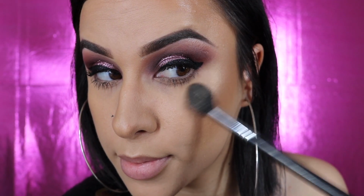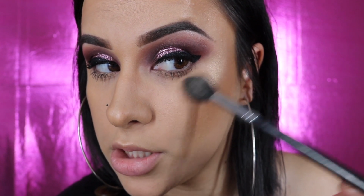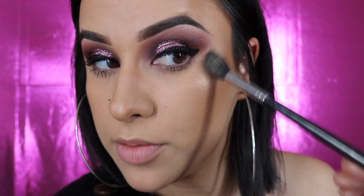I'm gonna start focusing on this part only. You don't wanna go too low down here. You just wanna focus on the part of your cheekbone where the light's gonna hit you. I just kinda brush it through on this little part of my cheekbone. Yes, I get so excited on highlight.